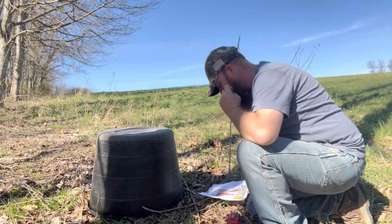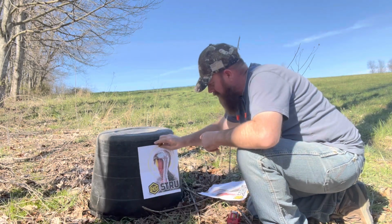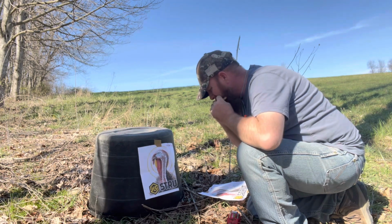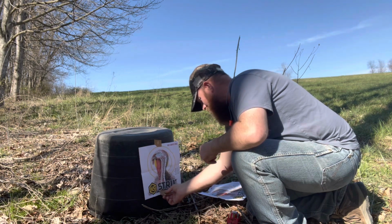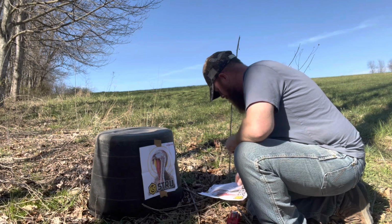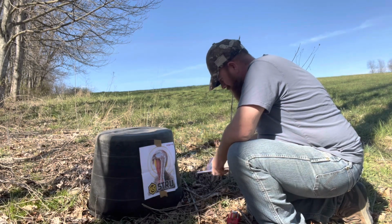that is not consistent with what I'm used to shooting with Nitro Company. Of course, that's a dead bird because I hit him down in his neck, broke his neck bones, but I hit him down in here low, but that is definitely not consistent with what I'm used to seeing on my Nitro Company.